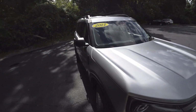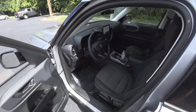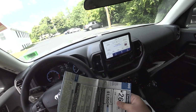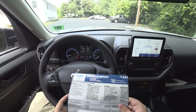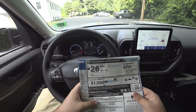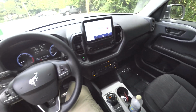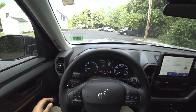Oh, Bronco right there, that's pretty cool. There we go. Let's see, Bronco Sport 1.5 liter three cylinder. Equipment group 200A. Iconic silver over ebony. Cool. Backup camera, into drive.